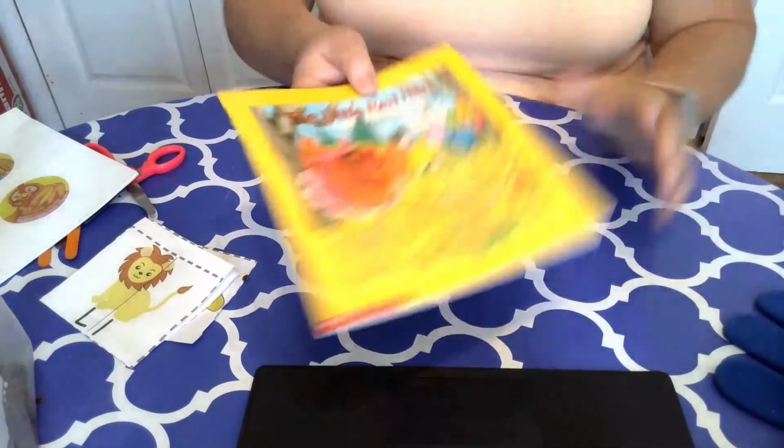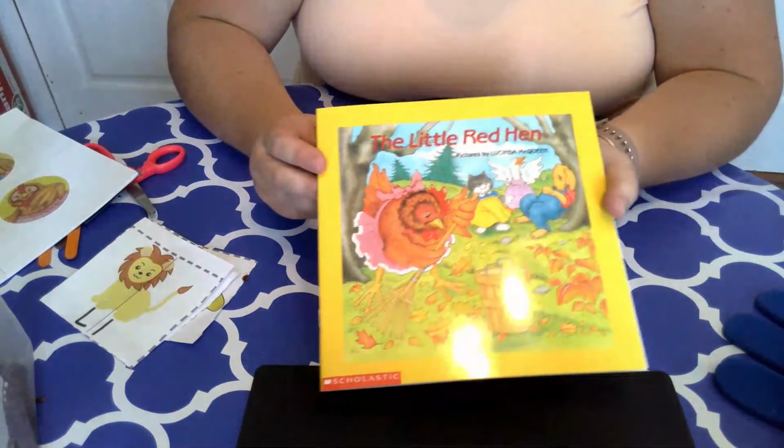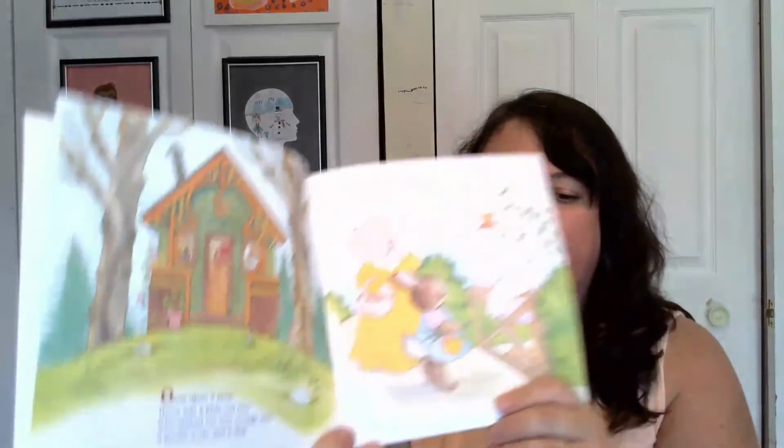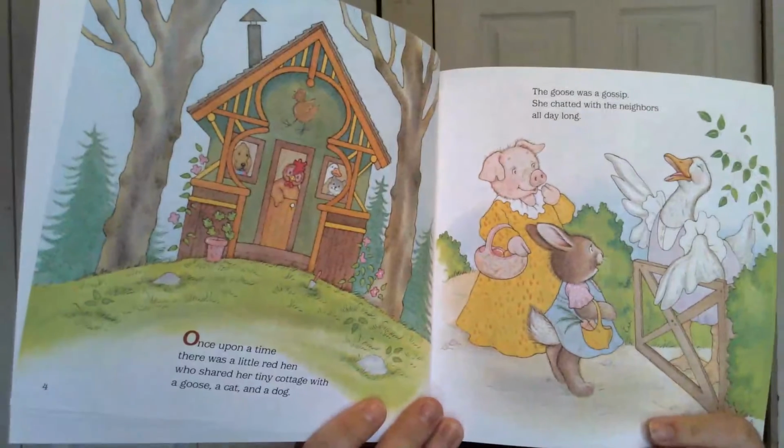Okay, let's read our book. The Little Red Hen. Once upon a time, there was a little red hen who shared her tiny cottage with a goose, a cat, and a dog. The goose was a gossip. She chatted with the neighbors all day long.